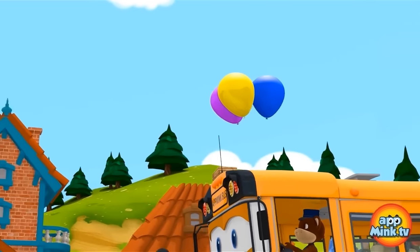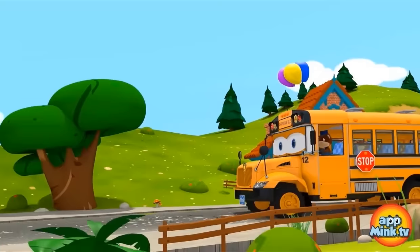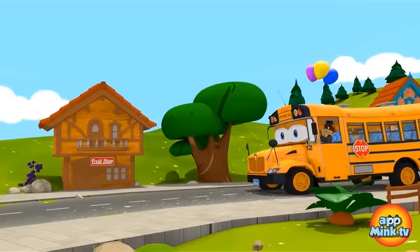The antennas on the bus go back and forth. Back and forth. Antennas on the bus go back.